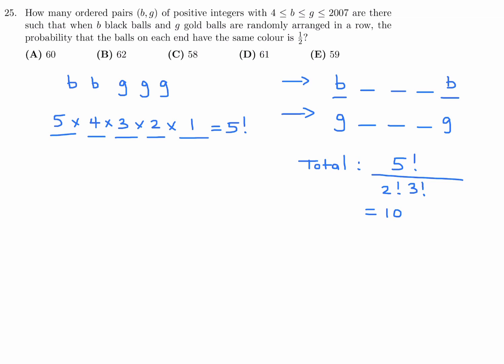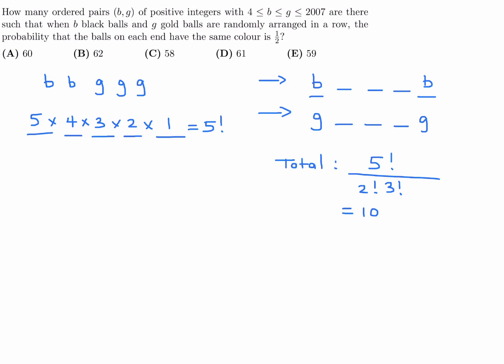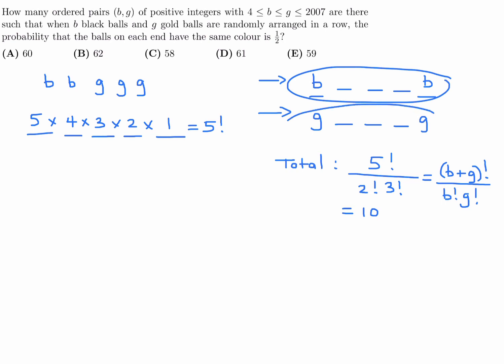Now, I'm also going to write this in terms of B's and G's. So how did I get this in terms of B's and G's? Well, basically what I did was B plus G factorial all over B factorial times G factorial. There we go. That is the total. And I got a numerical value of 10 just to sort of illustrate how this will work. Now I've got to figure out how many of these guys and how many of these guys.